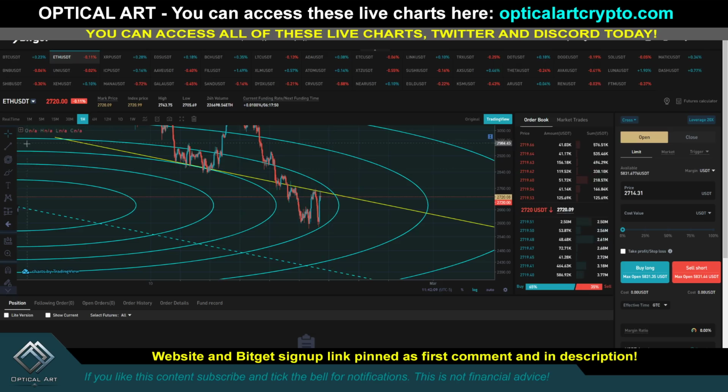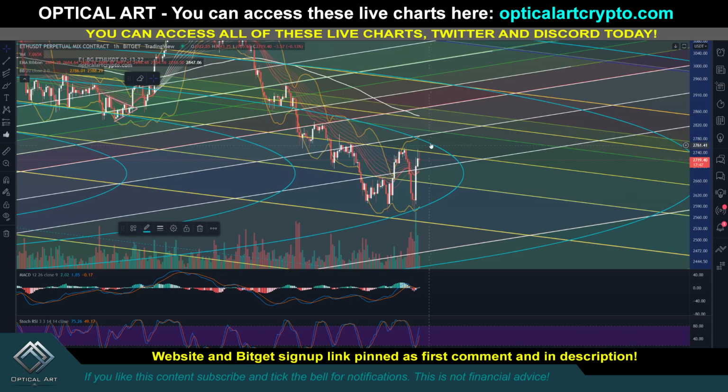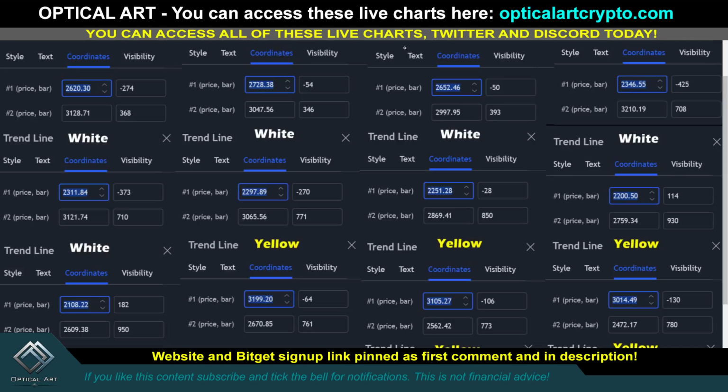And it's the same way, guys. Even with the trend lines, you just draw a trend line, and then you would go here and you would grab, you know, for instance, this white trend line, get the coordinates. But if you want all the coordinates for the Ethereum chart, that is right here.